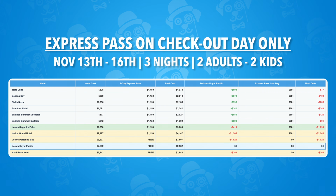From the low side of Terra Luna, where you're saving $77, all the way up to the high side, which is really Helios Grand Hotel. But I would say that's a bad comparison just because Helios is so popular. People are overpaying to stay at that hotel. But I would say right here is probably, again, in the middle. You're going to save around $300, which I think is a no brainer. If you know you're going to use that Express Pass on your checkout date and you realize, hey, I can get a Signature Collection hotel that just gives this to me for free, why would I not go with it?